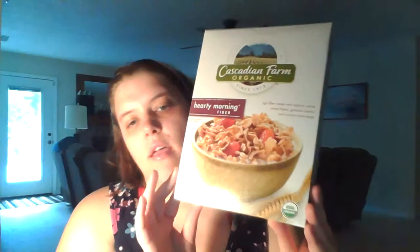They also sent me 2 boxes, two more cereals. They sent me the Graham Crunch. It tastes exactly like, I'm not going to say it, but 2 of the competitors. Seriously, the non-healthy competitors. This is much better for you, and it tastes better. Then they sent me one that I thought was very, very interesting. This is the Hearty Morning Fiber Cereal. It's a high-fiber cereal. It has 8 grams of fiber and 4 grams of protein per serving. Absolutely love it.